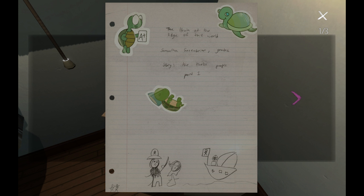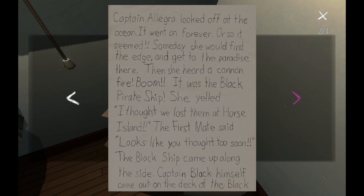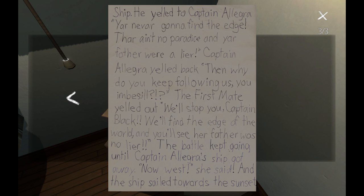Samantha Greenbrier, grade 2, story of the turtle people, part 1. Captain Allegra looked off at the ocean. It went on forever, or so it seemed. Someday she would find the edge and get to the paradise there. Then she heard a cannon fire. Boom! It was the black pirate ship. She yelled, "I thought we'd lost him at Horse Island." The first mate said, "Looks like you thought too soon." The black ship came up along the side. Captain Black himself came out on the deck of the black ship. He yelled to Captain Allegra, "You're never gonna find the edge. There ain't no paradise, and your father were a liar." Captain Allegra yelled back, "Then why do you keep following us, you imbecile?" The first mate yelled out, "We'll stop you, Captain Black. We'll find the edge of the world, and you'll see her father was no liar." The battle kept going until Captain Allegra's ship got away. "Now west," she said, and the ship sailed towards the sunset.